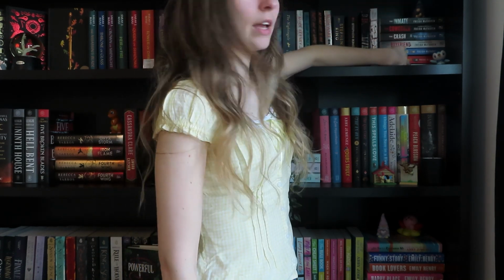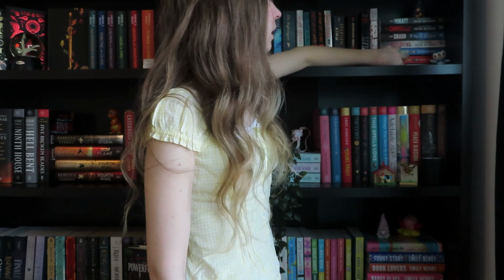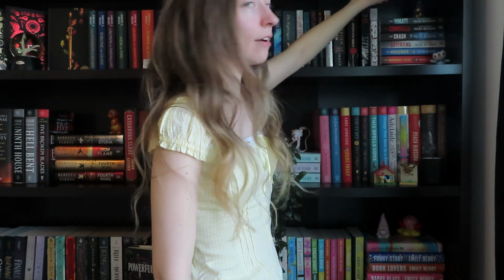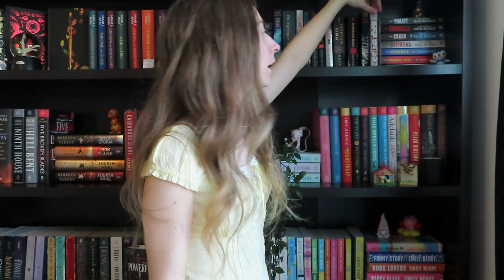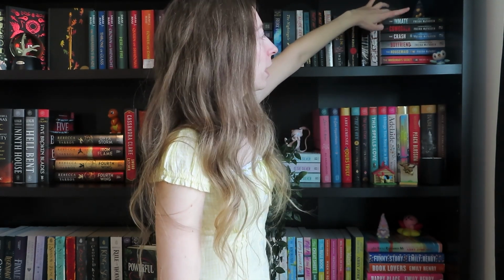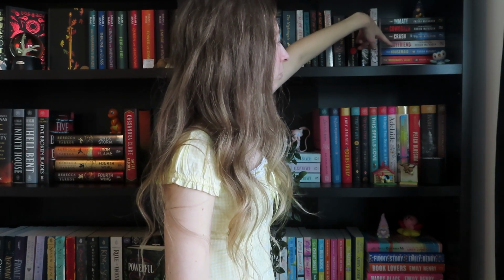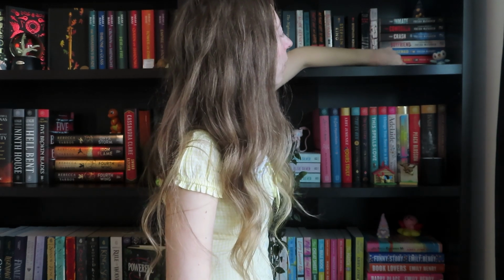And then I have my Freida McFadden stack here that I'm actually missing one that my friend is reading right now. I have Never Lie as well, which is my favorite book by her. But then I have The Inmate and The Coworker, which are the 2 I haven't read yet, so they'll be on probably upcoming TBRs. I have The Crash, The Boyfriend, The Housemaid's Secret, and The Housemaid is Watching. Read all of those ones.